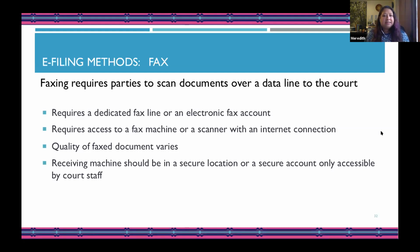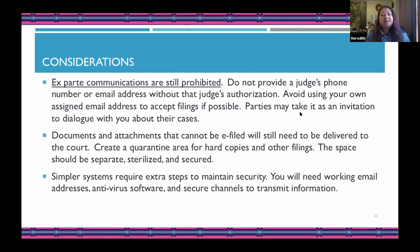Okay, next slide, please. Okay, so these are things that have come up as we've rolled through these electronic filing issues. Guys, ex parte communications are still prohibited. Electronic filing does not mean email the court clerk and say, hey, what do you think about this issue? Should I file this? Or give me the judge's email address, please, so I can contact the judge and get this motion filed. Those are real things that have happened. Still ex parte communication, still very much prohibited.